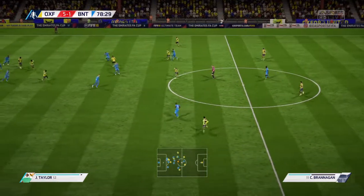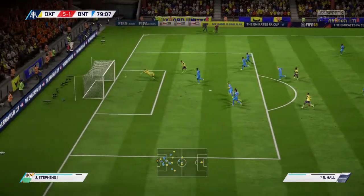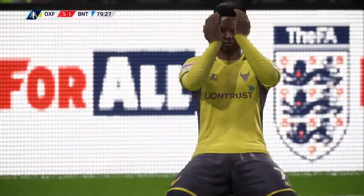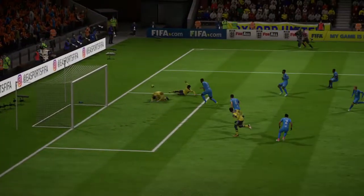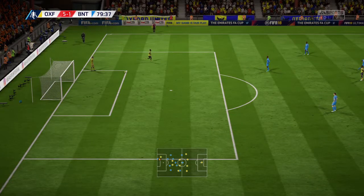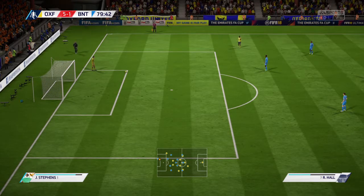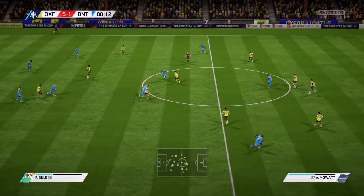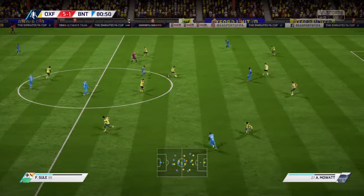I don't know whether the manager's told them to do this, but they're just defending deep. Guided through. Laid in the clear. Great chance. Close. Difficult angle. Maybe did well to get that close. I'm surprised he actually went for goal there, but in the end, got the keeper a bit worried. Here's Taylor. Cut out the pass.